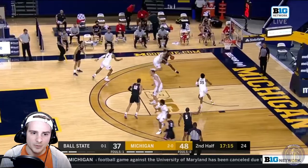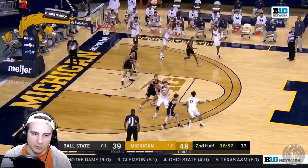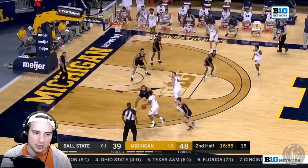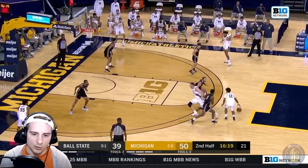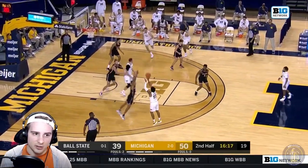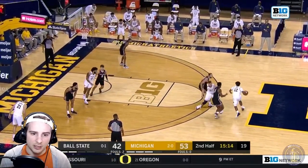It's good to see Ball State was able to hang around a little bit. They're still down nine, but a layup there. Here's Mike Smith driving to the basket. Nice little fadeaway jumper mid-range. And Michigan started rolling here. Nice little dish to Eli Brooks on the left wing for three. Puts that down, and Michigan is up 11 here.